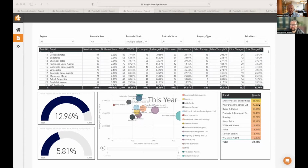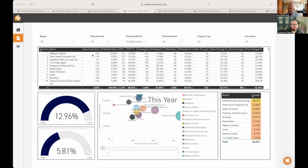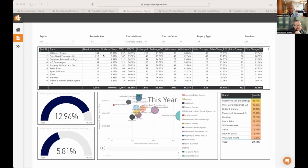For me, I'm really interested that there are a couple of agents that are listing significantly higher than others. So again, I'd just be wondering what they're doing, what tools they're using, how are they getting it? Then if I were in that town, how would I create a whole of market brand? There you go. Look, William H. Brown head and shoulders, Peter David on their tails, and then a big lump between 3 and 10, all very close within that late 3s, early 4s.